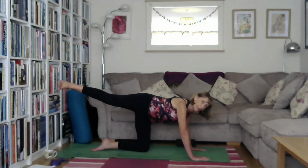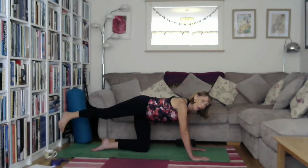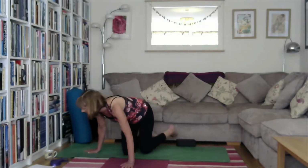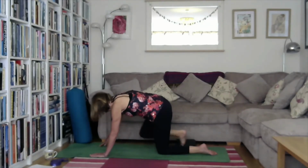I love this one for freeing up the hips. 3, 4. Oh, well done. 5. Lift the leg up. So I'm going to turn around. You can see me a bit better with this. Lift the leg up and stretch. Draw the knee through, forehead to knee, and help it through.